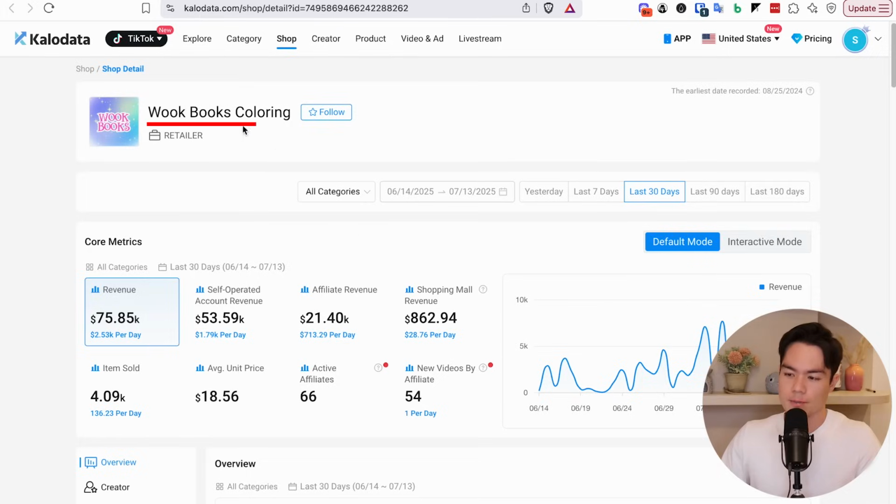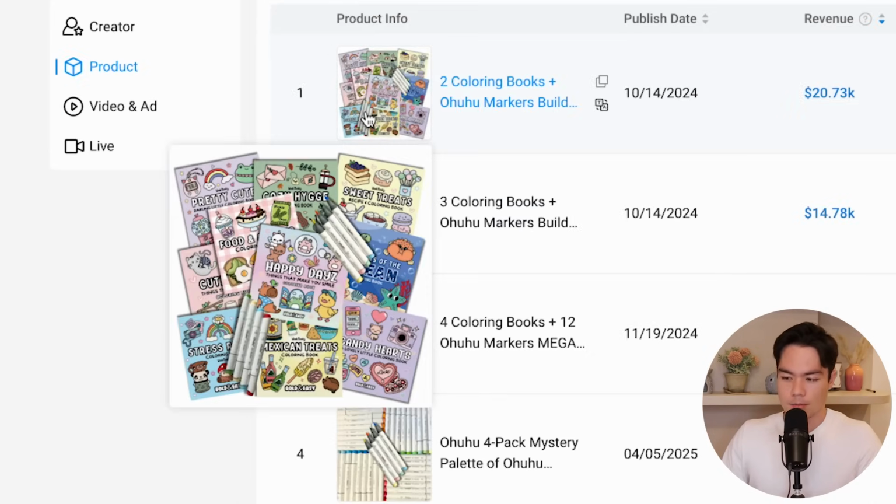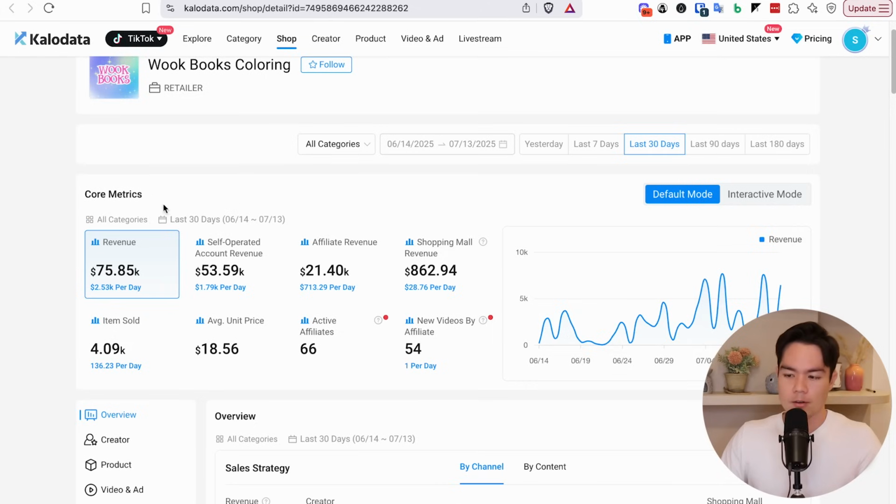And the last one, for those who are doing coloring books. If you're wondering, how do you do this with coloring books? Well, this brand right here, Wook Books Coloring, they sell a bundle of their coloring books right here and Ohuhu markers. A lot of these coloring niches use markers like this. So they bundle those together, and they've done over $75,000 in revenue, out of which $21,000 came from affiliates.